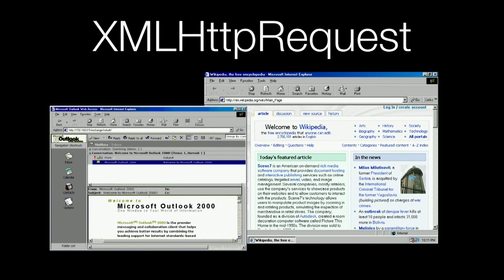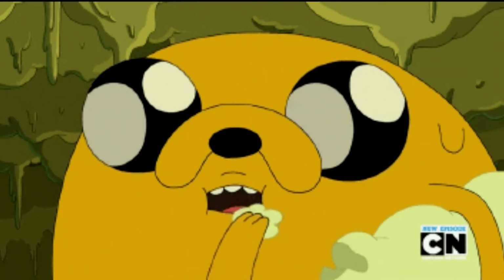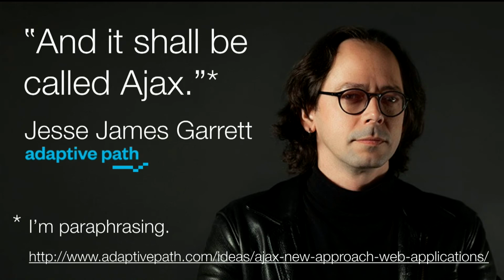Despite the name, the data was not limited to XML. In fact, XHR really had nothing to do with XML. It was just a catchy name. It's just a mechanism for asynchronous requests. You may have heard of XHR by another name. In 2005, Jesse James Garrett of the company Adaptive Path wrote a blog post describing a model for developing applications with XHR. He called it, what? Ajax!